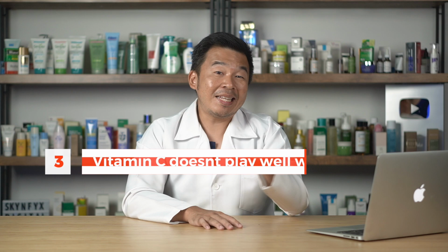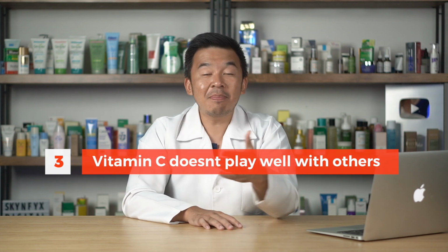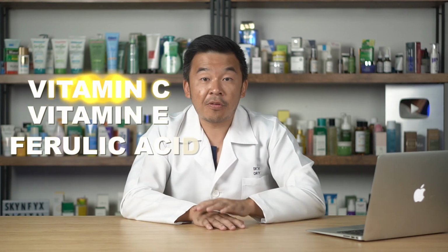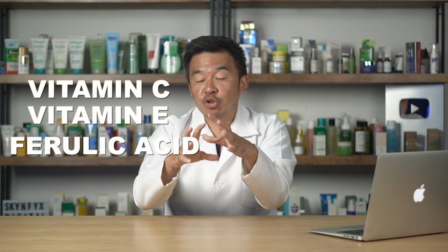Myth number 2 that needs to die: vitamin C doesn't play well with other active ingredients. A humongous myth is that vitamin C should be used as a standalone and never mixed with other skincare ingredients. Now, that we know currently is totally wrong. There are a lot of products in the market now that combine vitamin C, vitamin E, and ferulic acid. And this particular triple combination is one of the best antioxidant combinations which can help reduce your fine lines, reduce your wrinkles, and at the same time reduce the hyperpigmentation.